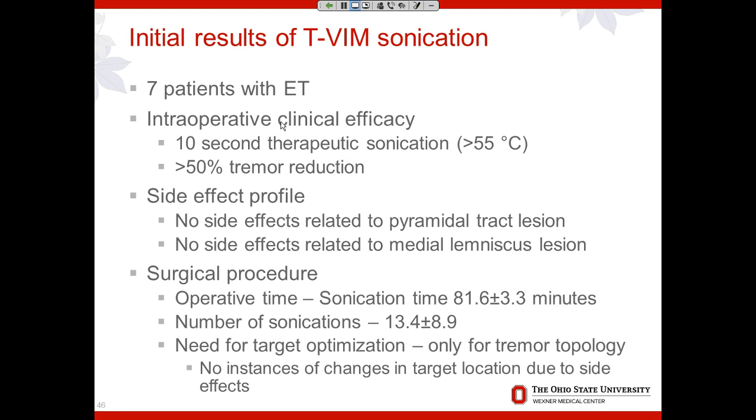So these are very preliminary results from Ohio State. We have had 7 patients with essential tremor who have completed the follow-up. And so what we have defined intraoperatively is, for a 10-second sonication, if you achieve more than a 55 degrees centigrade temperature change and you see more than 50% tremor reduction on a scale, not subjectively, then you're in the right place.